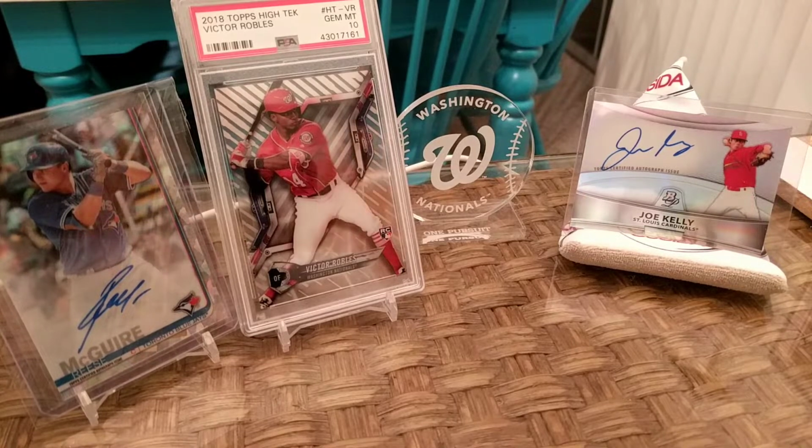I'm actually thinking tomorrow I may go over the cards that I currently have on my eBay store and just give you all an opportunity without also having to pay eBay fees for either of us. So I may go over those tomorrow and just get the word out on some of the things I currently have available.